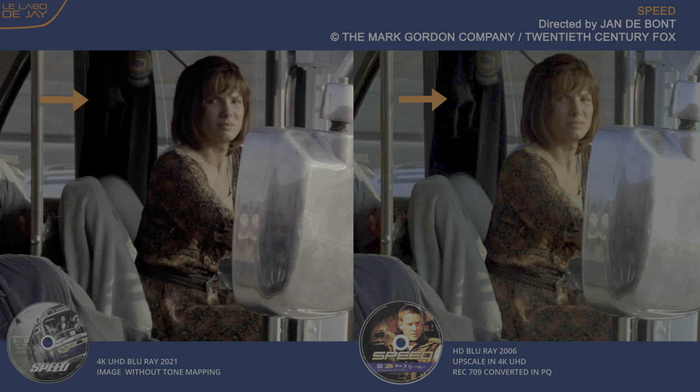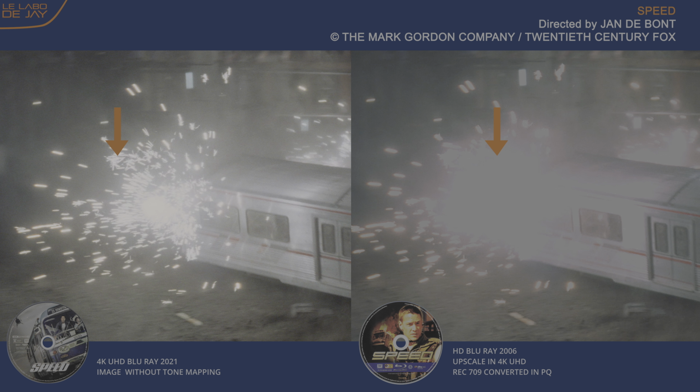We lost some detail in the lowlights, but gained a lot in the highlights. Skin tones are more natural, even if we have the impression that the saturation has sometimes been strongly softened. On this image, we can see that we have a lot more details in the highlights that the SDR version was unable to reproduce in the previous edition.